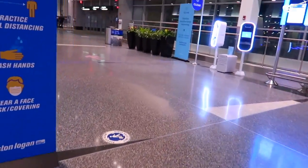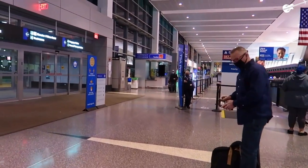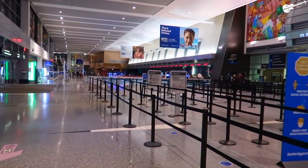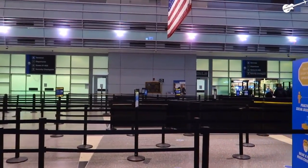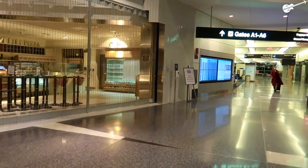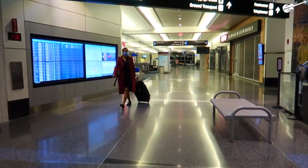But anyways, welcome to Logan Airport, where today I'll be flying aboard Delta's A220-100, the former CS-100, over to Detroit, Michigan in economy class. My first time on the aircraft type, so super excited to see what it's all about and to show you guys around this brand new plane.